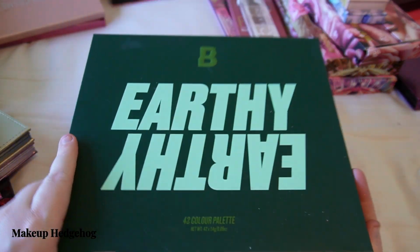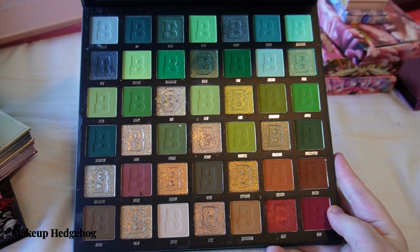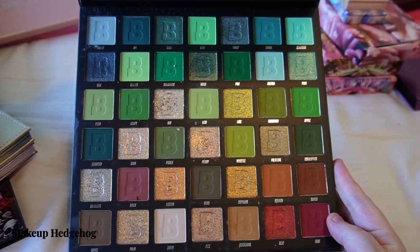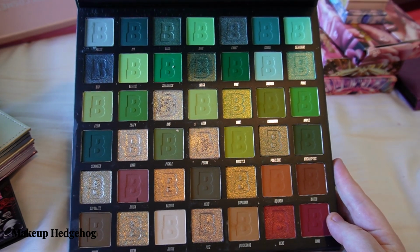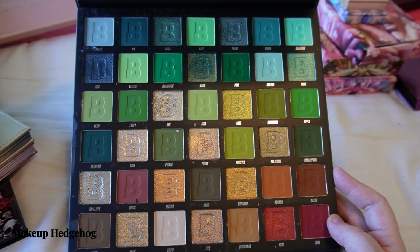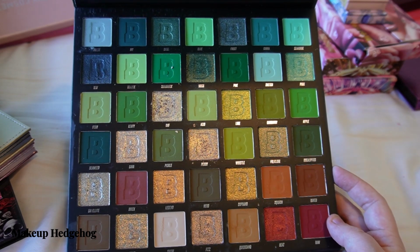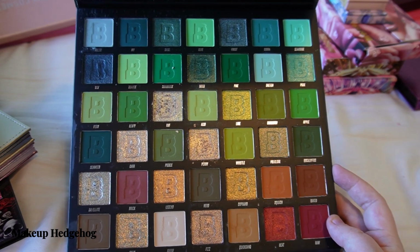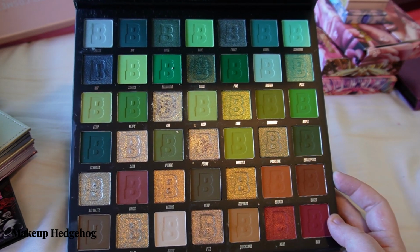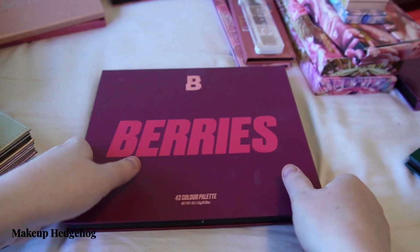Then a palette that's not going anywhere is the Earthy 42 pan version. Sorry, this is very hard to get in frame. Definitely staying. Unlike the newest palette that I just showed from the brand, this has a similar formula to the Rich palette and the Berry palette that I will show after this one. With this one, I haven't had the issue of creasing with the shimmers. Mattes work beautifully, and this is one of the few green palettes in my collection that I actually gravitate towards. It's especially a palette that I like to use during the fall time, but that's staying.